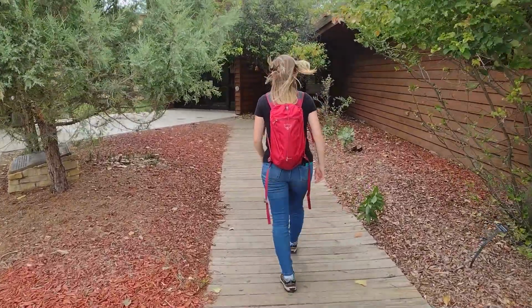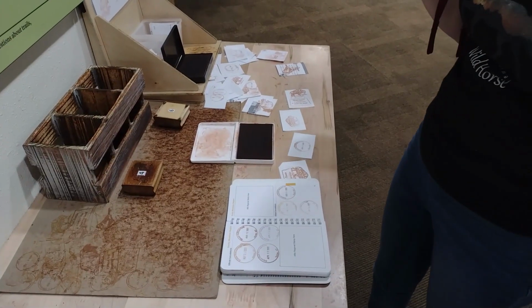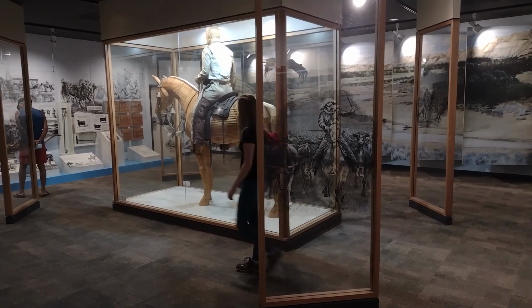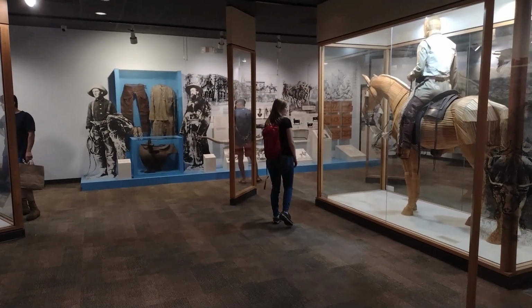The entrance fee into Theodore Roosevelt National Park is $30 per vehicle or $15 if you walk in. You can also use any of the National Park annual passes to enter the parks for free. This park is divided into 3 units, though we only visited the South Unit.